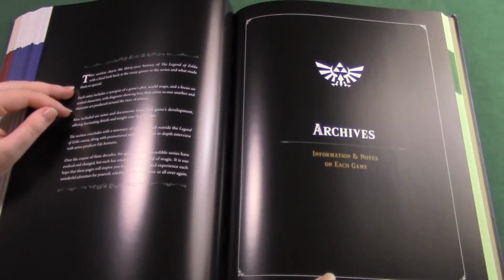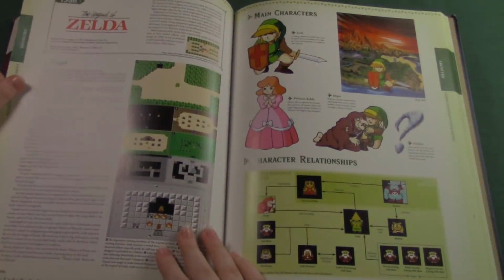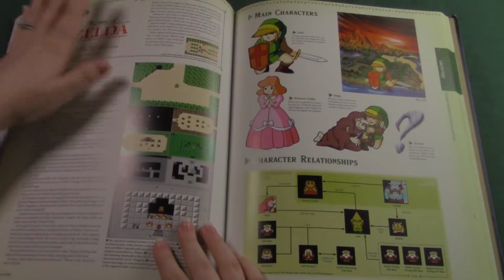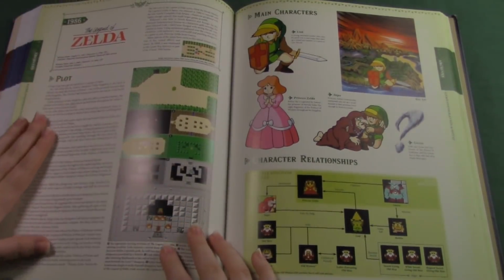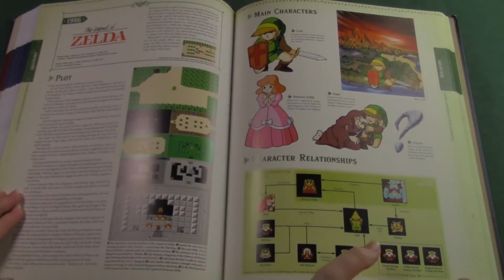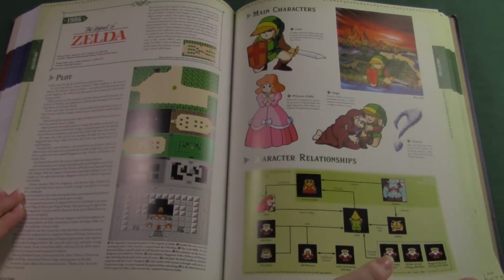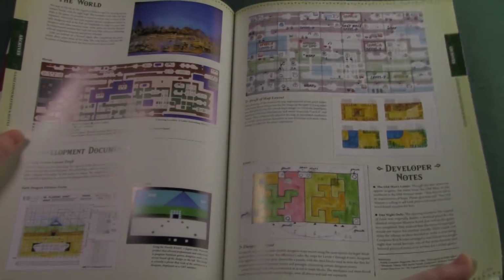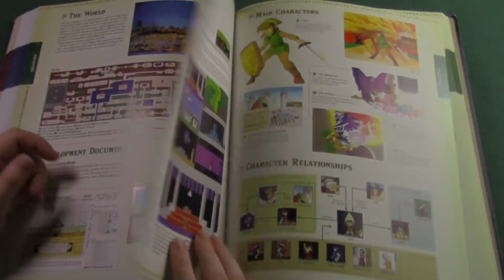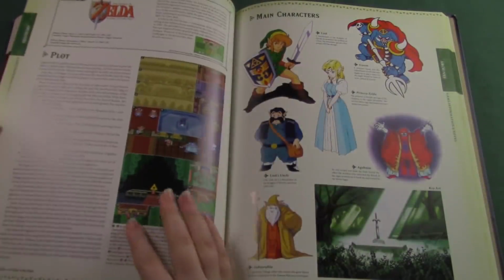Now the archives. Information and notes on each game. Oh my goodness, look, and you can see there's the original Legend of Zelda, and it has the plot right here and everything. That's amazing. I love this. The world. Just different levels. The map layouts. And then Adventure of Link.